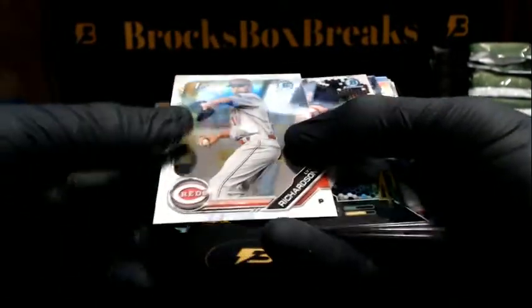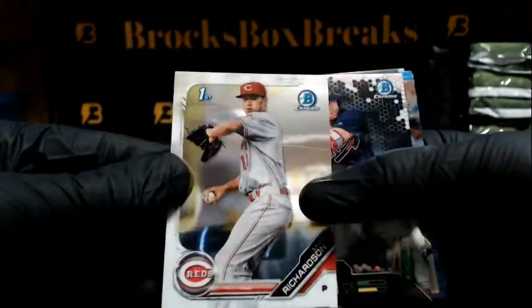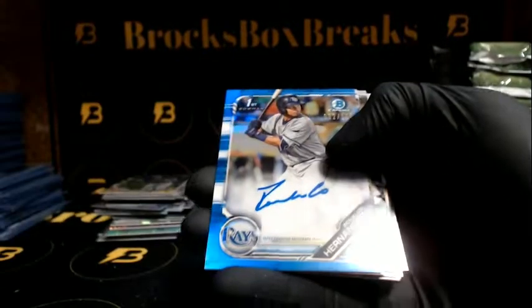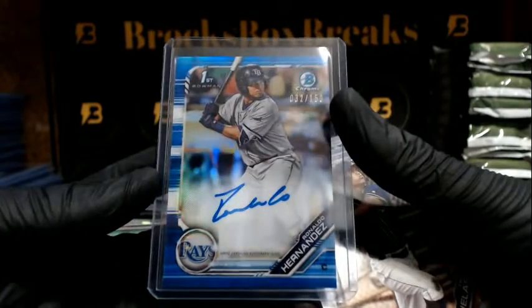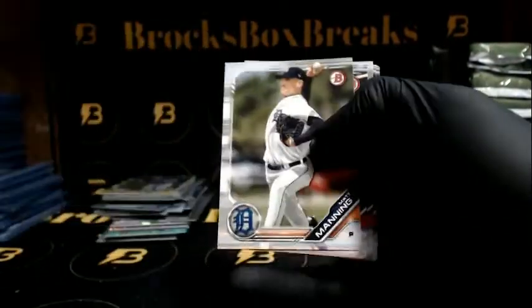Heads up on this one. It does have a bunch of scratches all over it. Not sure what's going on with that one. Then we got nice Hernandez to 150. First Bowman autograph going out to the Rays. Rays are coming in strong at the end here. Still need that Franco, right?